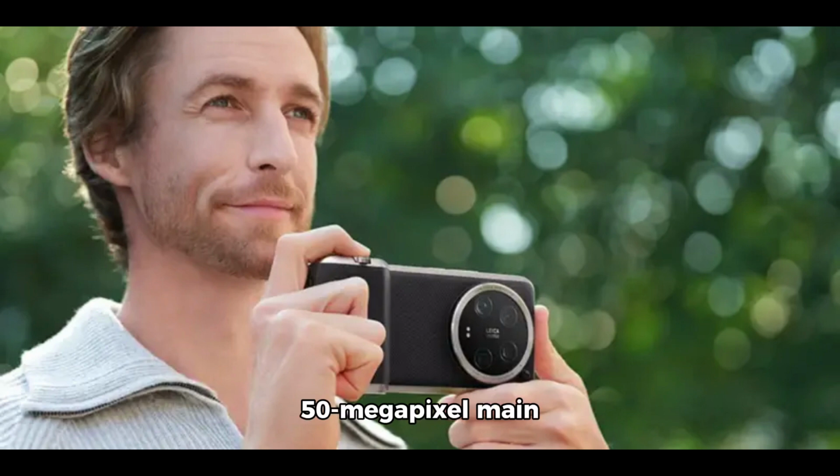a 50-megapixel main lens, a 50-megapixel telephoto lens, a 50-megapixel periscope telephoto lens, and a 50-megapixel ultra-wide lens, accompanied by a single 32-megapixel front-facing camera. There's even an exclusive photography kit which includes a dedicated grip case, as well as camera software features developed with Leica.